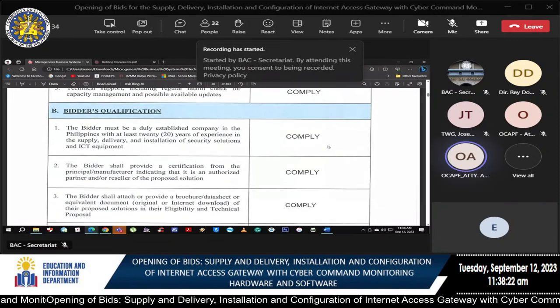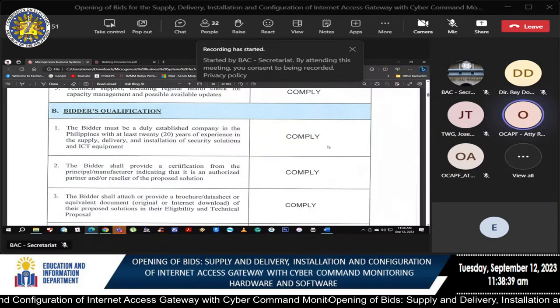Letter B, bidder's qualification. Number one, the bidder must be a duly established company in the Philippines with at least 20 years of experience in the supply, delivery, and installation of security solutions and ICT equipment. Comply.